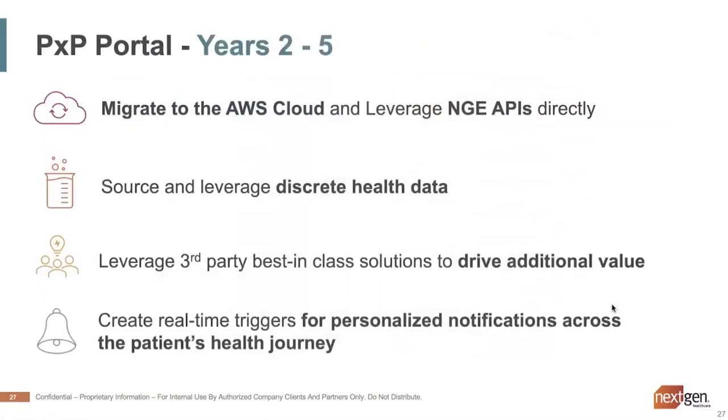Okay, but where are we going? So in the next 2 to 5 years, like I mentioned, we're planning on migrating the entire application to the cloud and leveraging APIs directly. Particularly, we will be focused on leveraging NextGen APIs directly and being able to then create this experience where we have more discrete health data versus the reliance on the CCDAs, so that we can do things like display for a patient, or a guardian, separately from the CCDA, a list of their immunizations, or a list of their lab results. So that's the direction that we want to go, unpeeling the health record as it is reflected today into more of a discrete health data framework.